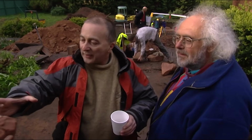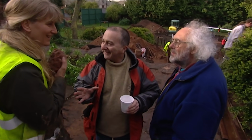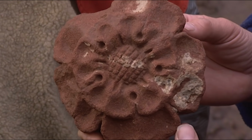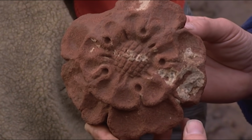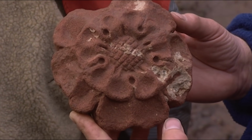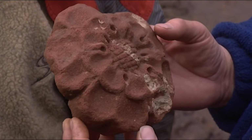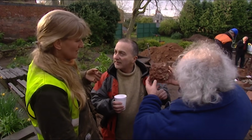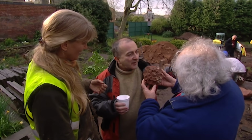What have you got here? Have you seen this yet? No. Look at that. Crikey, isn't that beautiful? We just couldn't believe it. It just fell out of the trench. It's a rose, presumably. So where is that likely to have come from? Well, Richard was saying he reckons it's a ceiling boss. So it's been above like that, painted. I mean, it's just absolutely beautiful. It's so perfect. That's fantastic, isn't it?